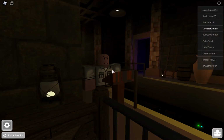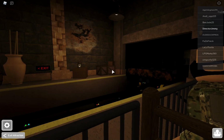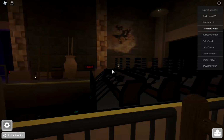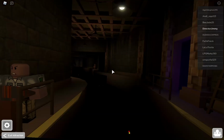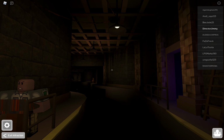I think it's funny that Roblox characters now are starting to wear masks. This is the one theme park environment in which I can take pictures without one, so I'm not going to put a mask on my guy. We are in front row center for the mummy. I wonder if this ride takes your photo. I'm not positive on that.